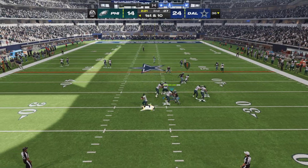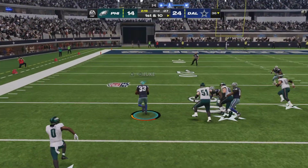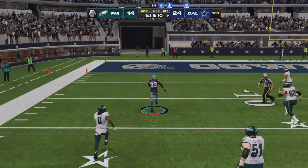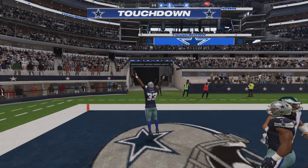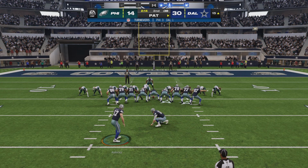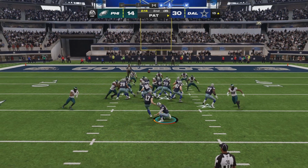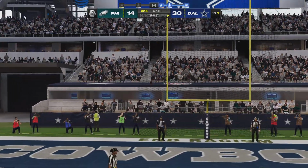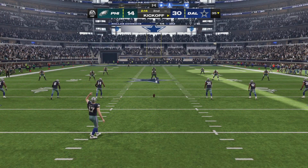Hurts. Oh, and his early struggles continue. Here's another one intercepted. Picked off by Damone Clark, and he takes this one back into the end zone. And the Cowboy defense has a touchdown. And it's no good. Oh, he misses the extra point, and our score stays right where it is.